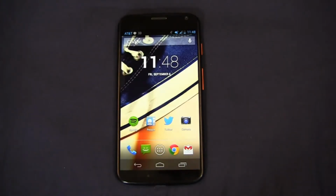So a nice pro there, and that comes with the Droid Ultra as well. So if you work with any of Motorola's recent devices, the Droid Ultra, the Droid Max, the Droid Mini, or the Moto X, you'll get that ability as well.